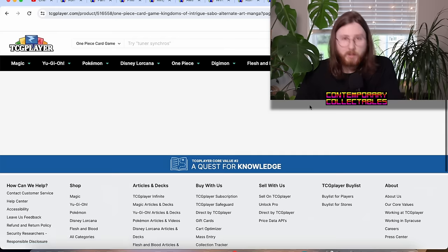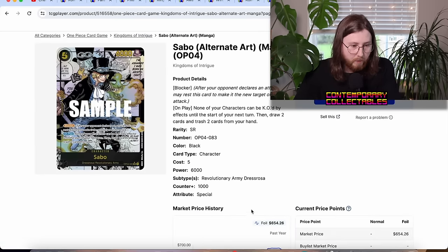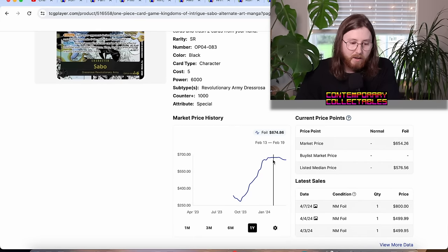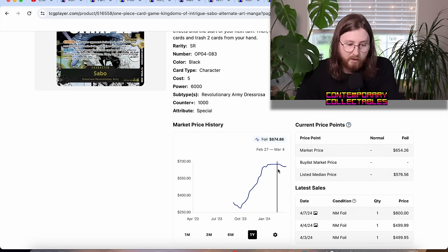Okay, so Kingdoms of Intrigue, I'm going to speed up a little bit. Let's check out the manga Sabo altart, which is pretty nice. Not one of my favorites, but again, it's pretty nice. And we're basically sitting at all-time highs. What are we? $650. The all-time high officially on TCG Player was $675 at the beginning of March. So guys, we're still there.